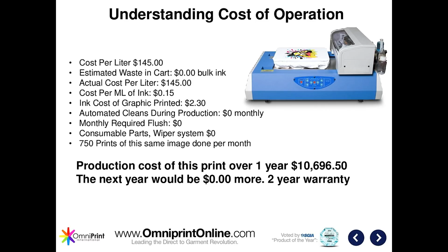So our printer, when you're not using it, it's not doing automated cleans to pump ink through the system. When you're not using it, you're wet capping it. So it's just sitting there with the print head soaking in solution and being protected. And it's not relying on the system to pump ink through it to keep the print head going. So that is where those pennies start adding up. Our printer doesn't do that. So there are no automated cleans that you're paying extra money for, which are going to really, really add up over the years.